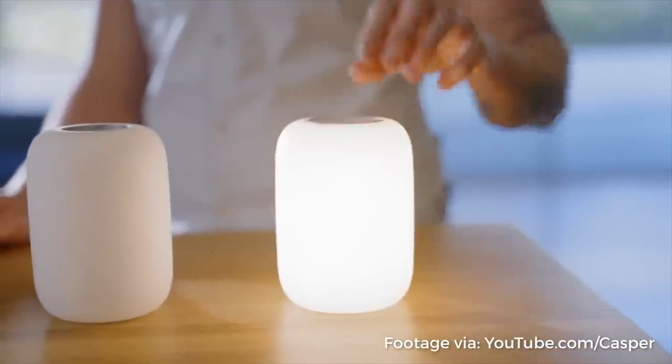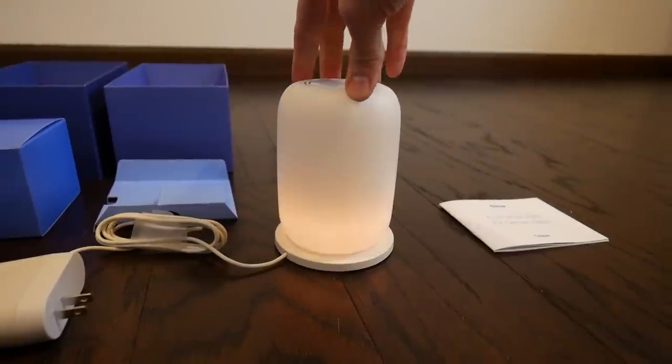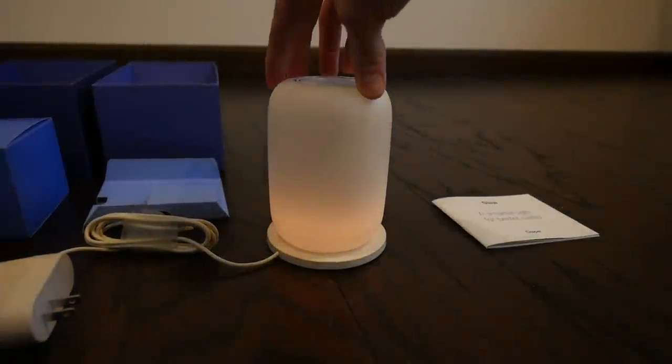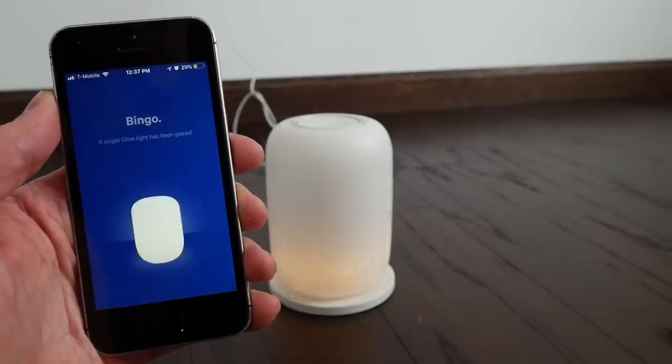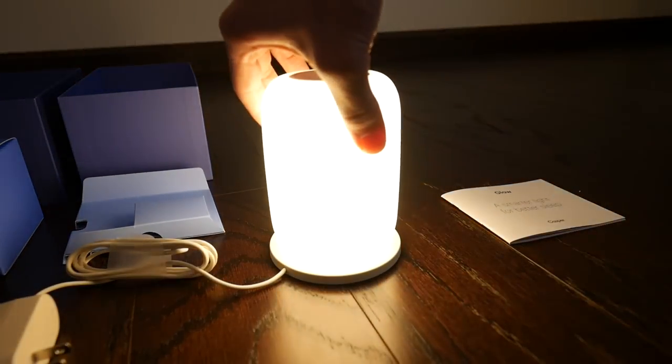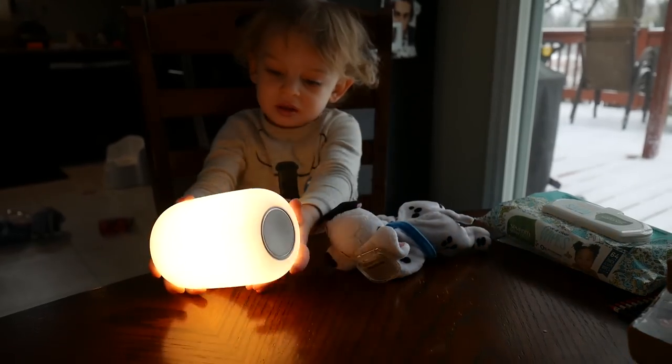What's really interesting about this light is the functionality. So yes, it dims, but the way that you interact with it is very unique. It can be controlled by an app, but you also can use it by physically flipping, turning, shaking, and rotating it. It's extremely intuitive, and my three-year-old son took to the gestures immediately.